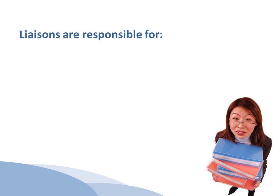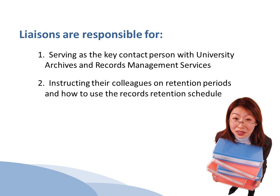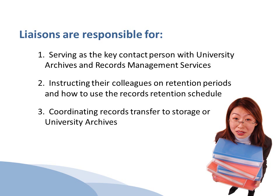Appointed liaisons are responsible for serving as the key contact person with university archives and records management services, instructing their colleagues on retention periods and how to use the records retention schedule, and coordinating records transfer to storage or university archives.